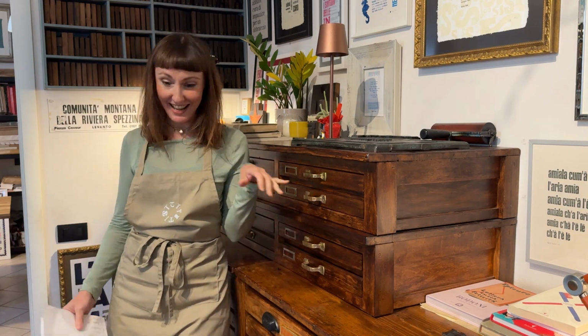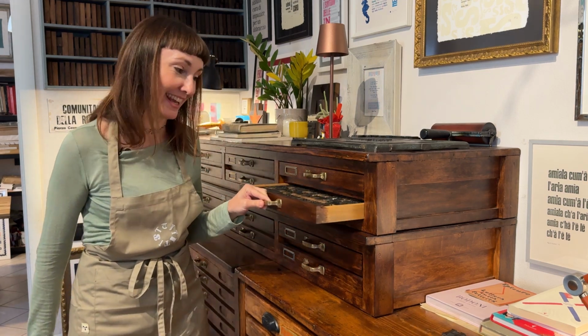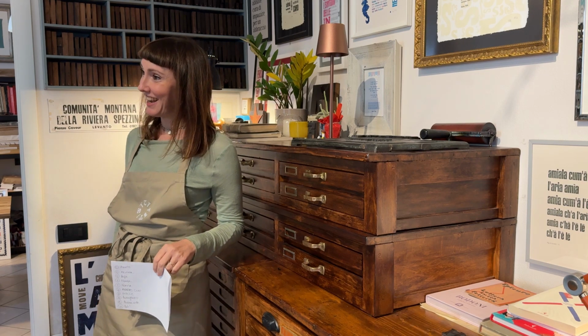Step number 1 is choose your font. And so we chose 10 words each. And actually, Martina said, how would you say it in English? She said, "È molto cazzi." Look it up. It could be a little tricky to say in an elegant way.